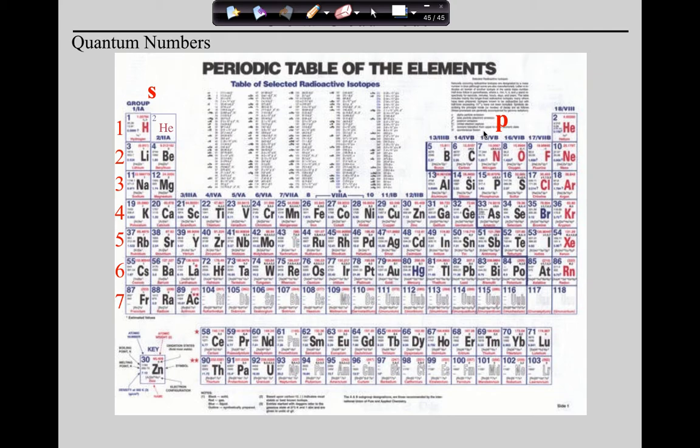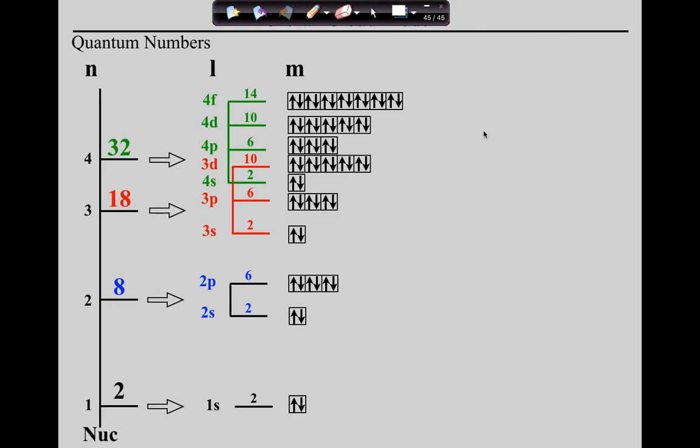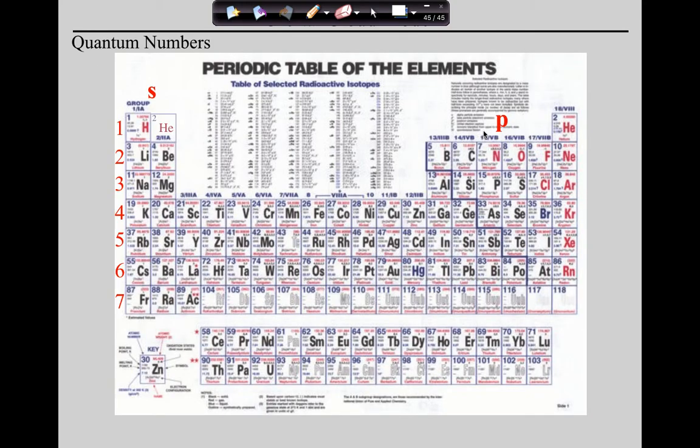Now, guys, let's go back to our notes. And the D has 10. Guys, where on our periodic table is 10? The middle. This arrow here is 2, 4, 6, 8, 10 boxes wide. That is the sublevel. But guys, label it D-1. You'll see why in a minute.